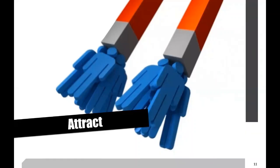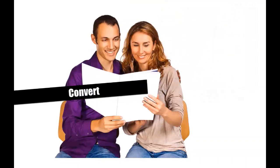And then once you've attracted these A-grade prospects, we want to convert those quality contacts into jobs. Ideally, if you've got a good sales and marketing system, you'll be in a position of power. And what I mean by that is you'll be in a position to choose who you work with.